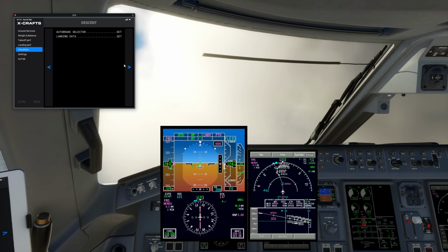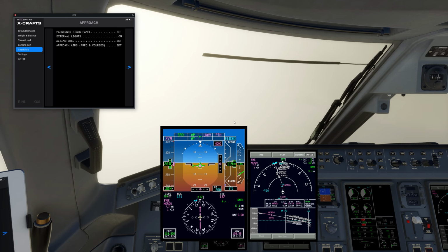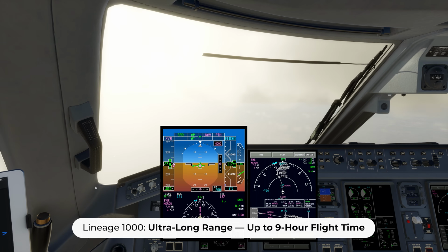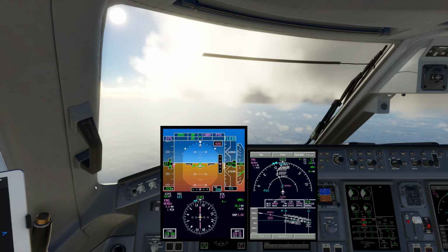We now also have a fully custom fuel system on the E-Jets, but the Lineage features a more complex fuel system that we are simulating based on a real aircraft. It includes 2 additional tanks in the fuselage that feed fuel into the wing tanks, operating automatically but only during cruise and under specific conditions. Additionally, the Lineage is equipped with more powerful engines, providing the airplane with enhanced performance for up to a 9-hour flight time. So you can use the Lineage to cross oceans, fly from London to New York or London to Dubai, and this is comparable to the performance of the Airbus A321 XLR.